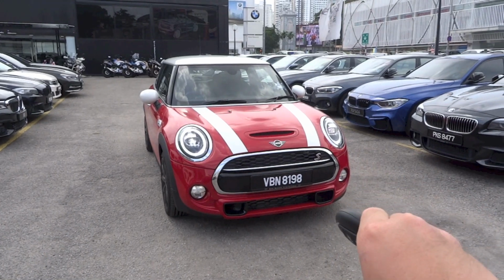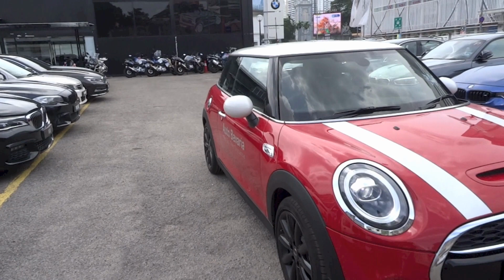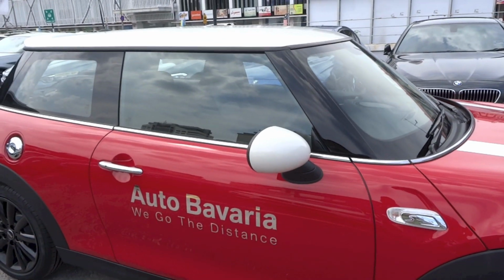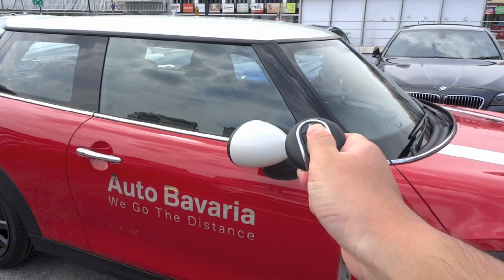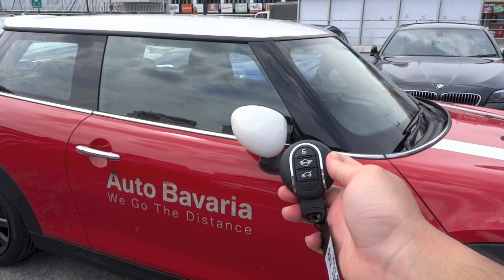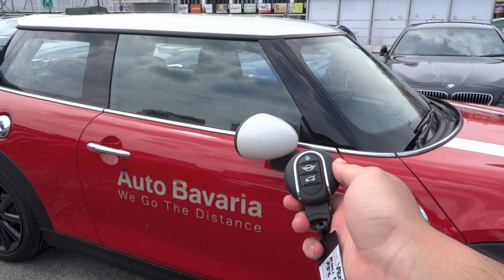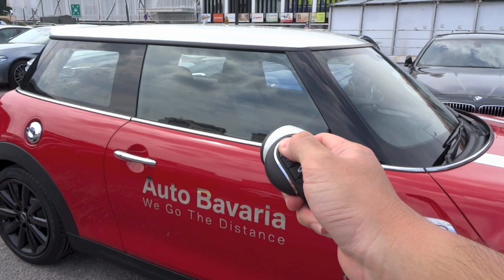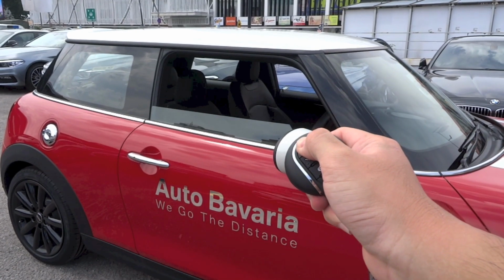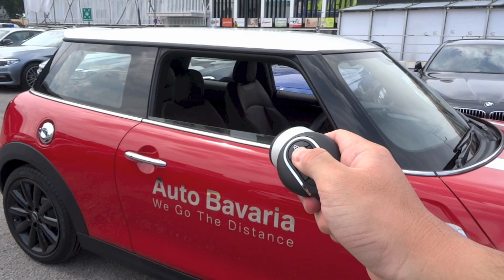There are welcome lights as you unlock the car. The side mirrors are currently folded out. Upon locking the car and pressing and holding the lock button, the side mirrors automatically fold in, and upon unlocking, the side mirrors automatically fold out again. If you press and hold the unlock button, you are able to roll down both windows in the car simultaneously, and to roll them back up together, just press and hold the lock button.